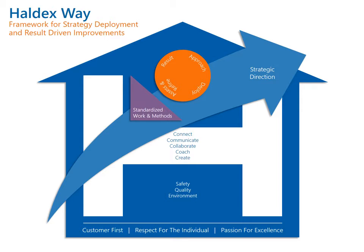That was a brief explanation of what Haldex Way is, how it works, and why we have it.